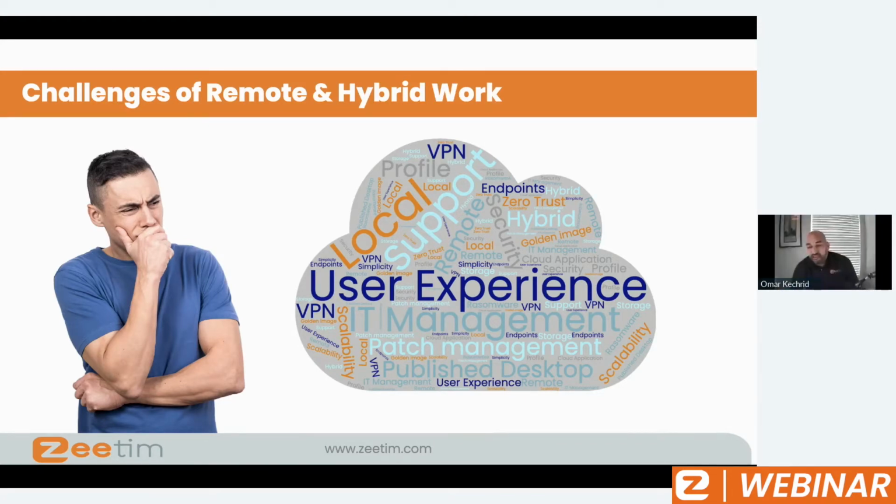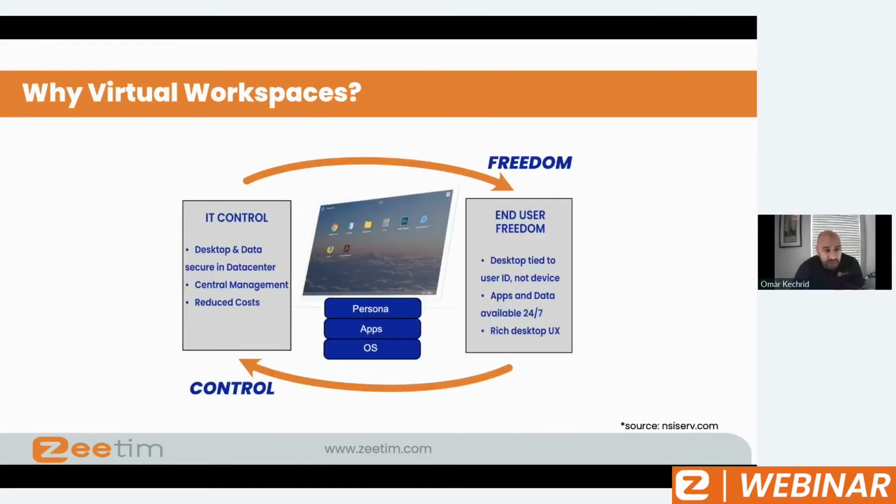Certainly. So security is a big thing, and also now the user experience. If you make it better for the users than it was before, it's much easier to get that adoption. So why virtual workspaces? I think in your portion of the presentation, Z, you're going to go into this, but the main reason why virtual workspaces are a better approach than that VPN local desktop type of setup is that you're centralizing everything. You have more control. The IT department has control. Desktops and apps are easier to manage, easier to back up.